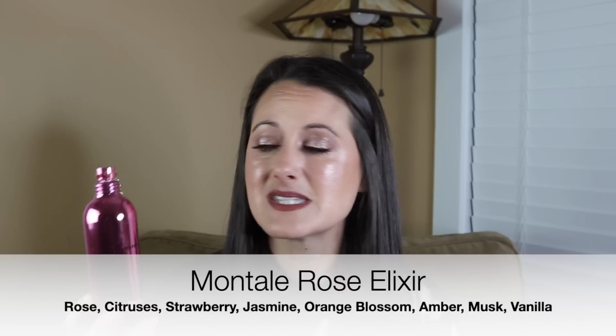This one always reminds me a lot of the 2012 formulation of Miss Dior, but this is way better. This one is a lot stronger. This one is a beast. It's amazing. I love this one. It's like a sweet floral. I think it would make an amazing signature scent. If I didn't feel strongly that if I had a signature scent, it would be a musk, this would definitely be in the running as a signature for me, because it's a perfect floral.